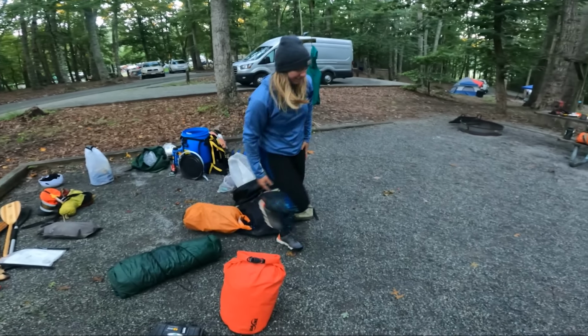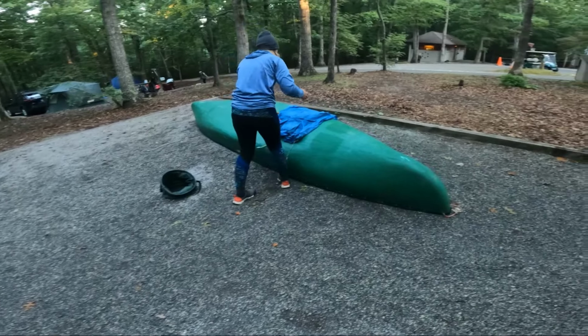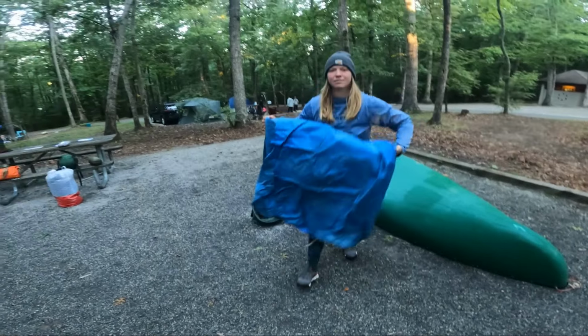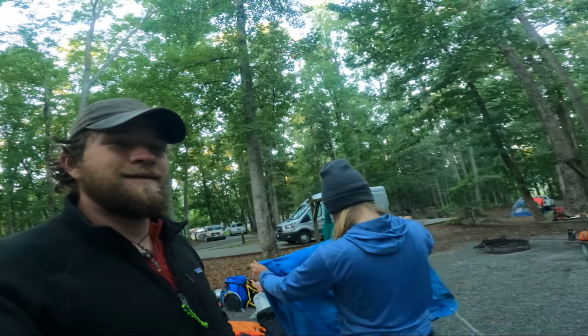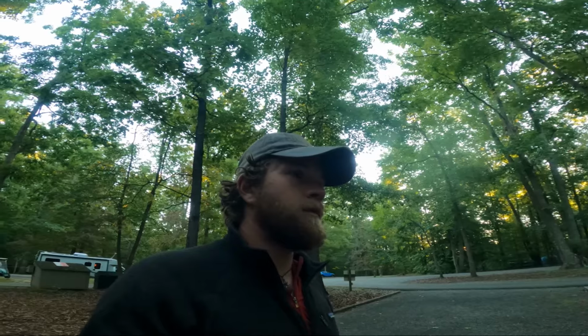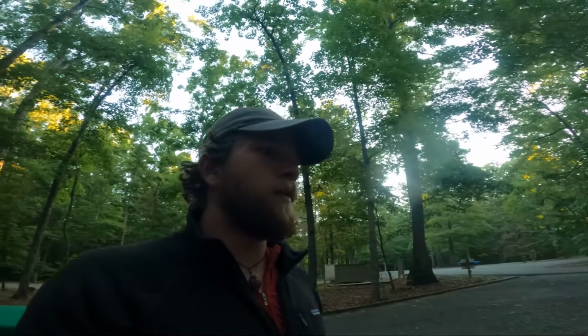Day 8 in Claytor Lake Campground State Park. We're gonna paddle up to the dam today and see what we can figure out. We're hoping to make it to New River Junction tonight. That'll be our last civilized campground. If we don't make it there, we'll probably be on an island.